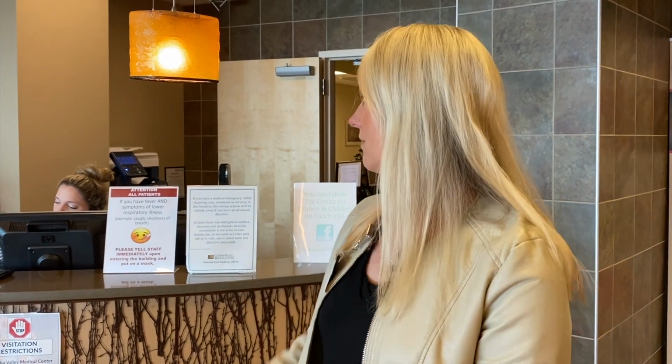We also have usually an attendant here at the desk who'd be happy to answer questions and to help anyone find their way to another part of the hospital. We do have a cafeteria here, and she may help you navigate your way in that direction. We're going to go ahead and head up to the second floor.